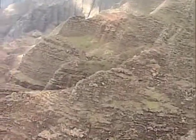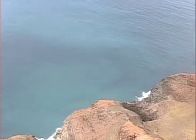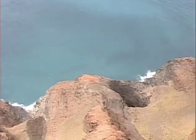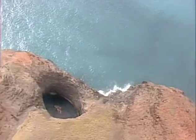Big sea cave here, Richard. Jill, look straight down. It's called Queen's Bath, a big jacuzzi bathtub. Look at that, Rich. You could get the whole neighborhood in that one there. Look at that, straight down. That is so cool.